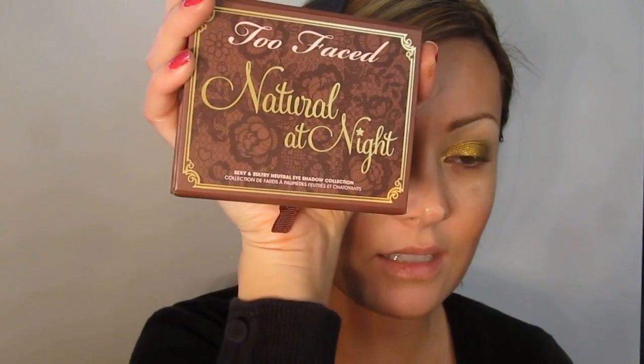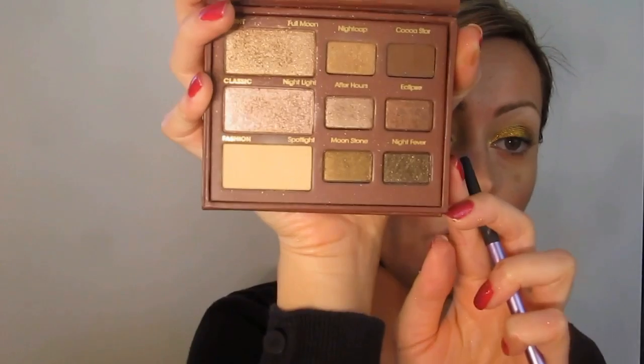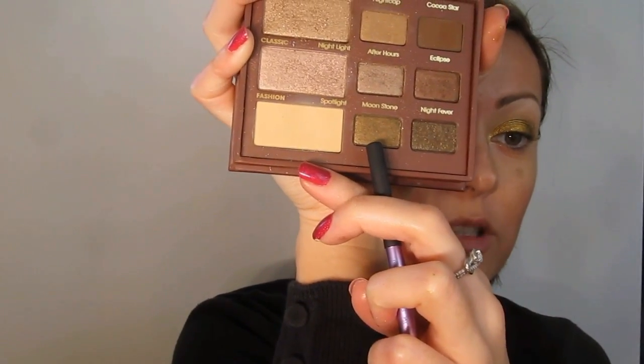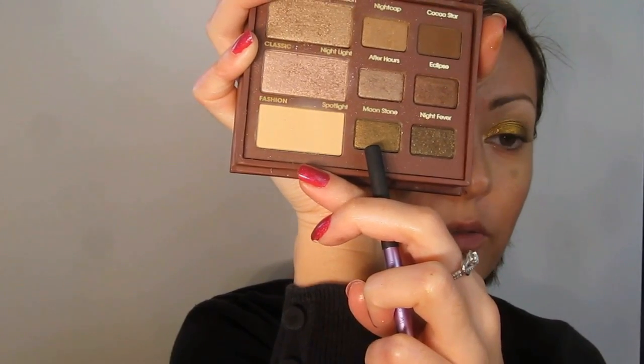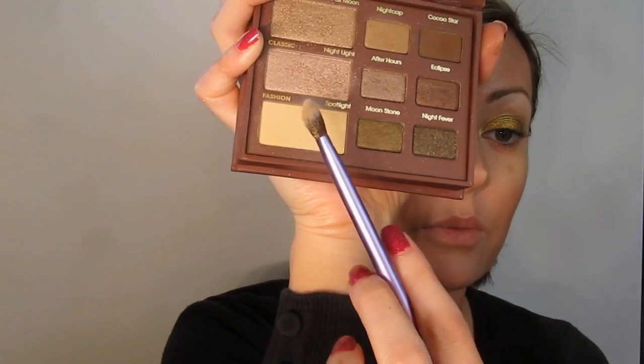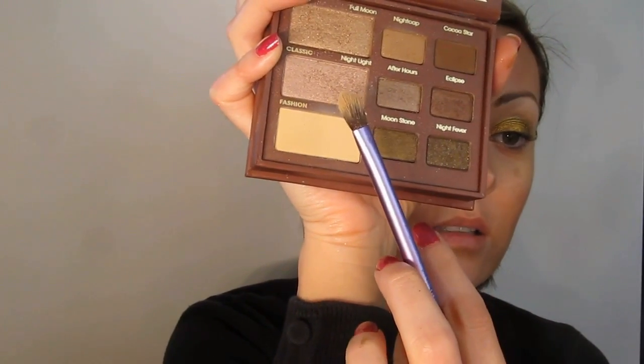The Too Faced Natural at Night palette, which has a lot of very warm, olive toned or deeper browns. And I'm going to take this highlight shade at the bottom, which is a fairly dark color for a highlight shade, very similar to MAC's Bamboo. I'm going to take this up on the Real Techniques brush by Samantha Chapman. You can get these at Ulta or realtechniques.com.